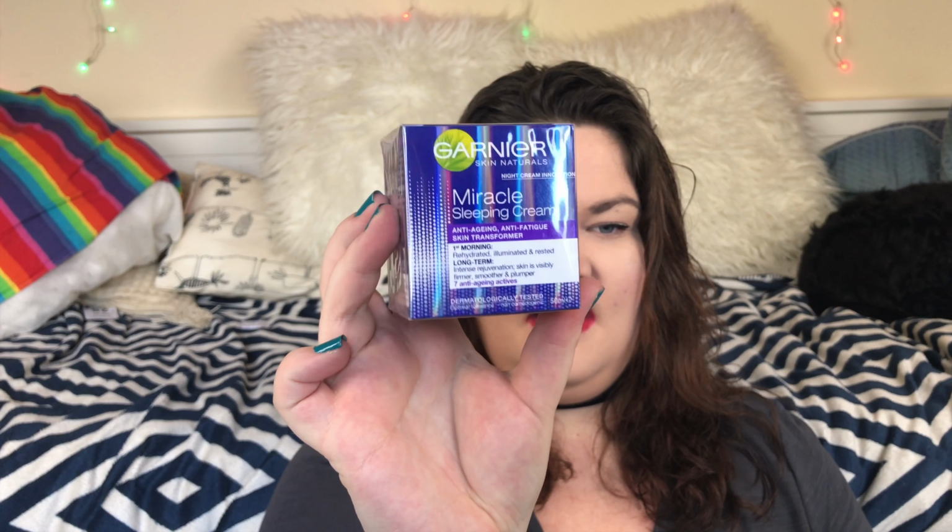Apparently it's dermatologically tested. You know what I mean. So it just looks like that. Again, I will give this a go and probably do a blog post on it in a month or two once I've really given it a good test. I like this packaging. Makes it look a lot fancier than what it is.